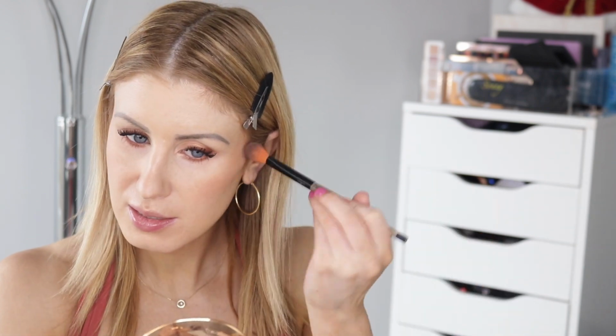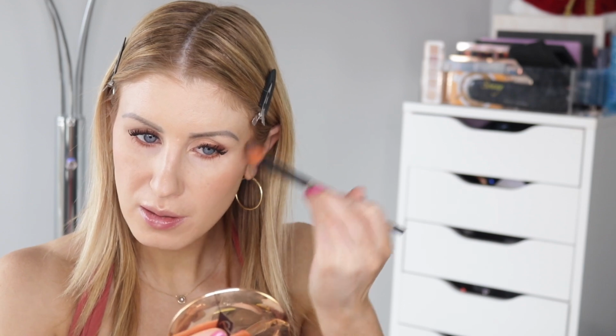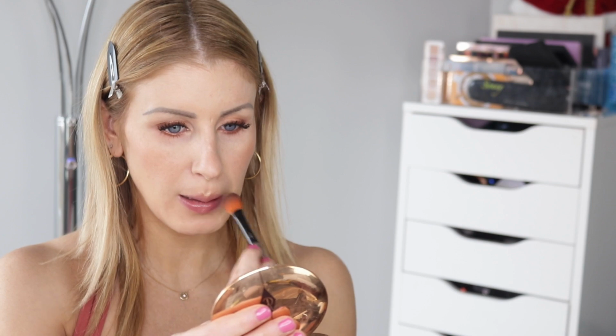Going back into the Magic Star highlight, I am just using this to highlight my face. So just over the cheekbones. And then with that excess, I like to wrap it around here. I like to go a little bit over the Cupid's bow. Just take that excess down the nose. Before I buff, I'm going to quickly move on to the lips.